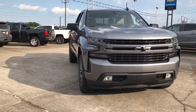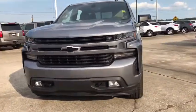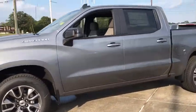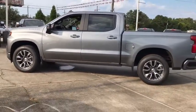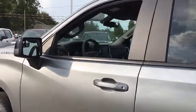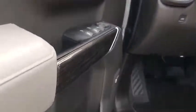Make a great choice today with the 2019 Chevrolet Silverado 1500. The Chevy Silverado 1500 is the perfect combination of functionality, reliability, and technology. The impressive interior is simply another reason that the Chevy Silverado is a top choice among truck buyers. This vehicle has less than 100 miles.